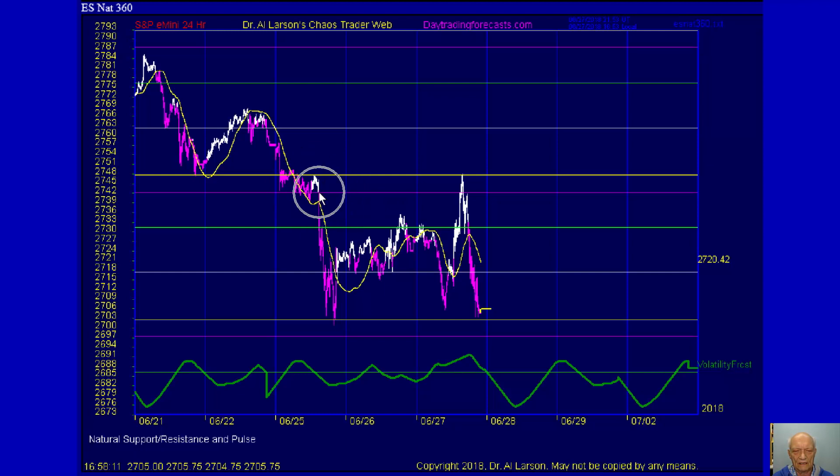Drop on Monday started when we broke there. And note here, yellow down to yellow. Bounce up to green, and we're coming down here. And this is where I woke on Wednesday morning when I got up. Now when we shot up, we hit the yellow.